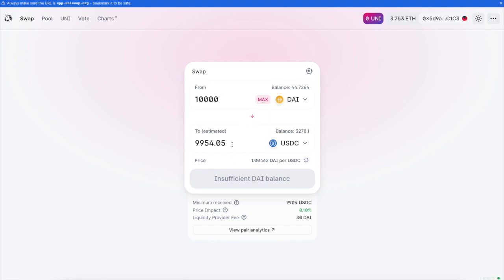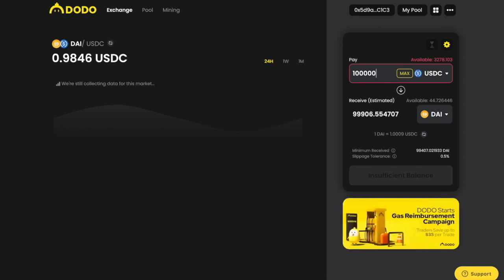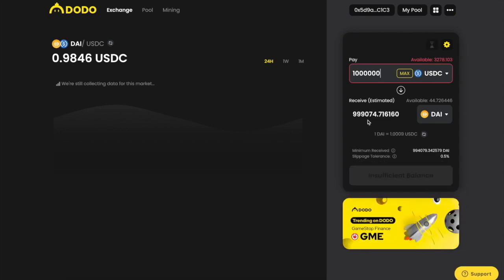$46, not too much. Now add another zero. Now it makes a difference. That's $705. Add another zero, it's only a $94 difference. So $705, $94. How about we add another zero? Now we're getting into the thousands. So look, in this case, it's only $926.